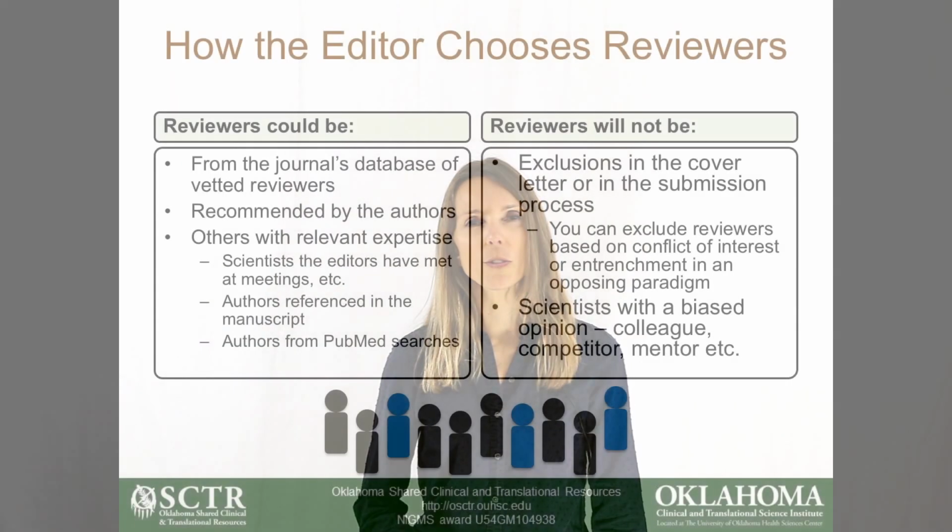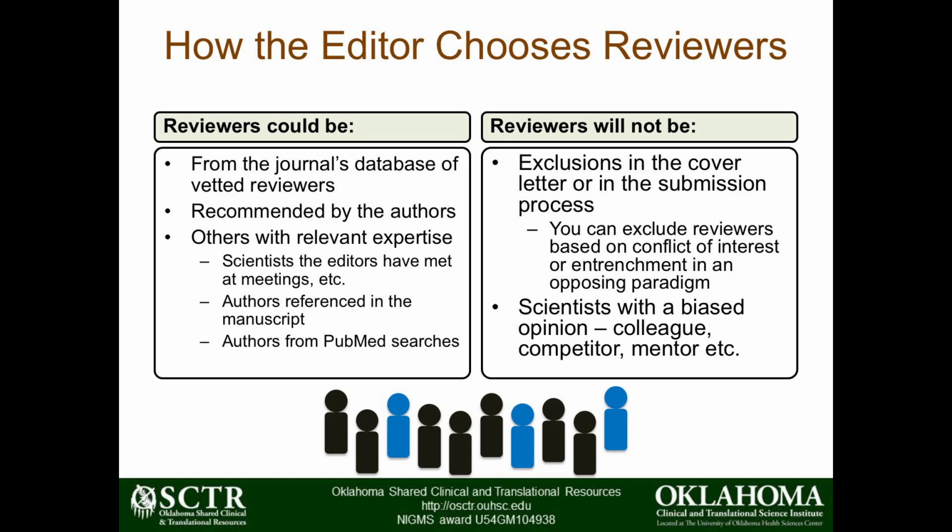If the manuscript is sent out for review, then 2 to 4 referees are invited to provide in-depth reviews. One of the editor's most important jobs is choosing reviewers. Most journals have a database of vetted reviewers. You might get a sense of whose opinion the journal trusts by looking at the editorial board and authors in previous issues. Editors will also consider recommendations in the cover letter and scientists they've met at meetings. They will also look through PubMed and through your references to identify potential reviewers.